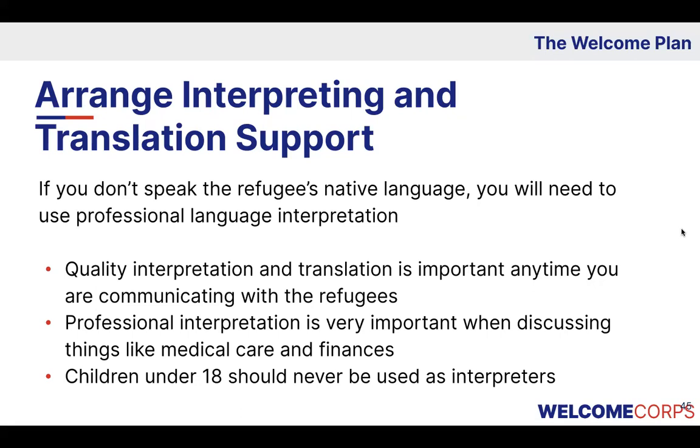Keep in mind that children under 18 within the family should never be used as interpreters. They don't have the life experience to be able to handle the financial and otherwise information that you're trying to get the adults to understand and take responsibility for. And also, there will be certain situations where the children need not to be involved in adult conversations. And so you cannot rely upon using the children as interpreters.